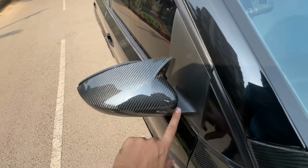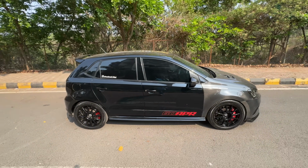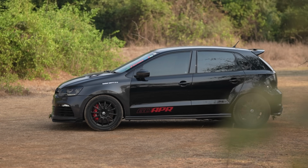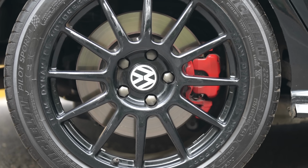The mirrors also look quite nice. Yeah, I really like it. Kind of reminds me of M mirrors, and this is obviously running a black PPF, but that is carbon fiber, which can be seen, which looks quite cool and funky. Red colored brake calipers at the rear as well.